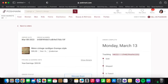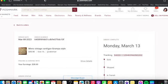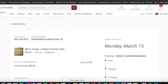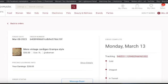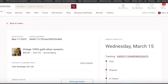Men's vintage grandpa style cardigans, I don't have for a week. When I get them, I sell them right out instantly. I got $35 for this, and I'm looking for more for anyone that has them. And we got a couple more pieces.